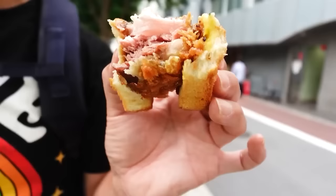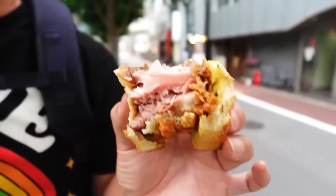You know what the meat reminds me of? It reminds me of char siu inside ramen. You know how tender and melt in your mouth it is? That's what it reminds me of. That is how tender it is. The flavor is also similar. Once again, notice how thick it is. This is Japan's thickest tonkatsu sandwich.